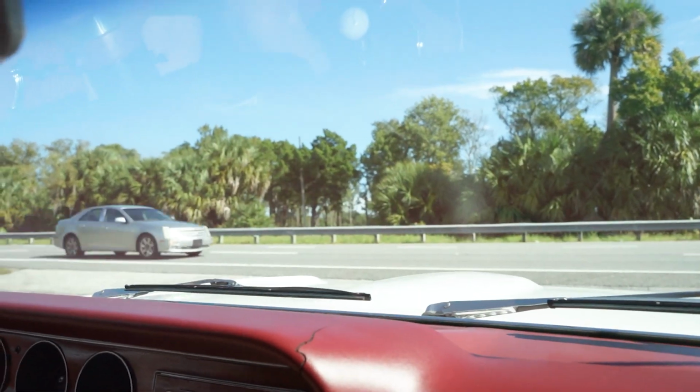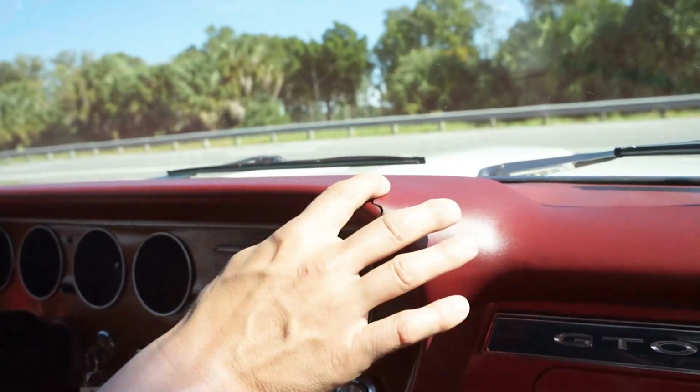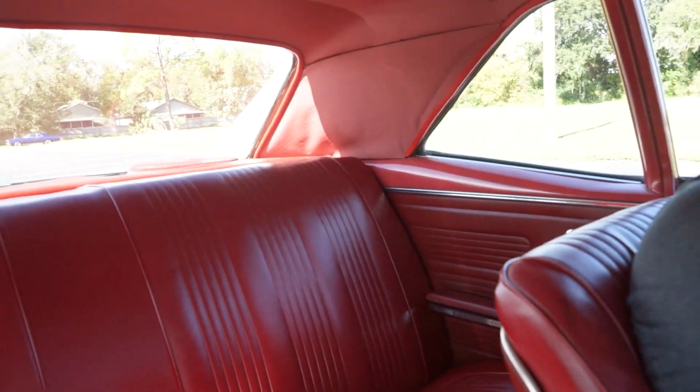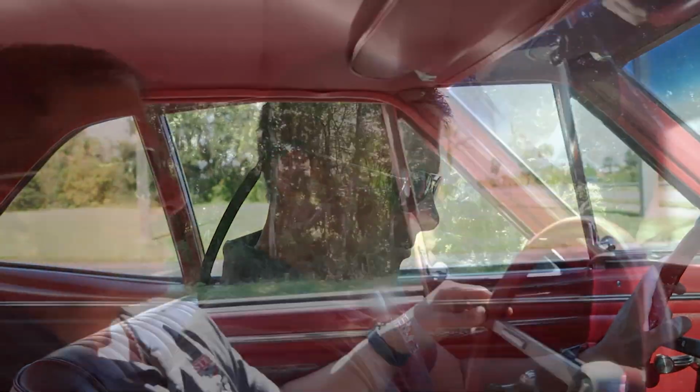Most speeds work on the wipers. I did not see this earlier. It looks like there is a small crack there in the dash. I did not see that inside, so that is there. The rest of the vinyl looks to be in good shape. Back seat, I don't see any rips or tears, and all four armrests are in good condition. Let's take it out on the road and see how it runs.